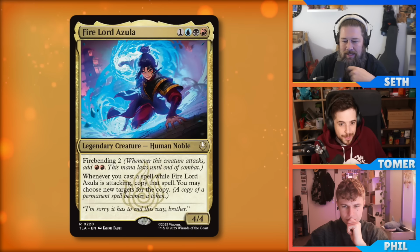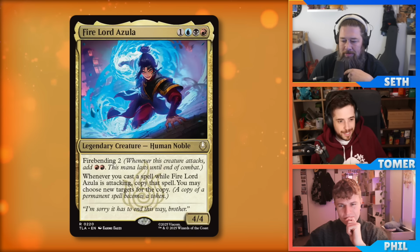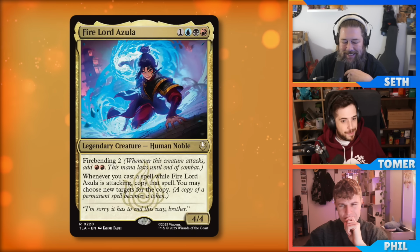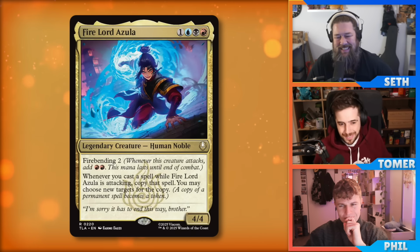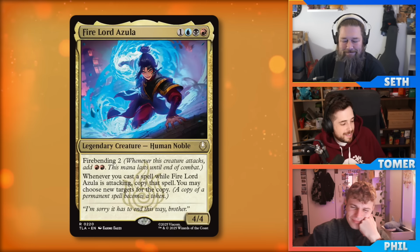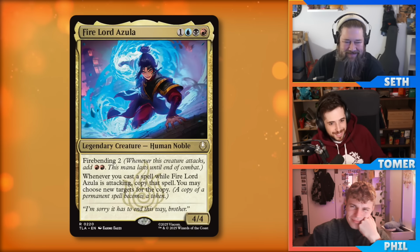You double up on all those cards that happen to be good, like Shield's Edict's effects are good even if you cast them by themselves. But then when you double cast them with Azula, all of a sudden your opponents are just crushed. Their dreams are shattered, and that might be an even more powerful way of doing it.